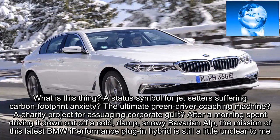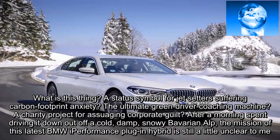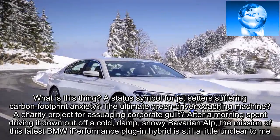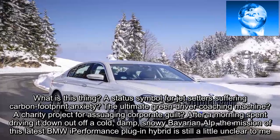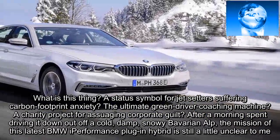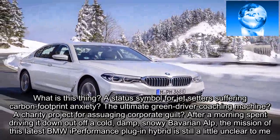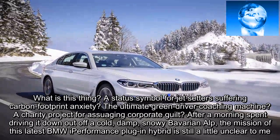What is this thing? A status symbol for jet setters suffering carbon footprint anxiety? The ultimate green driver coaching machine? A charity project for assuaging corporate guilt? After a morning spent driving it down out of a cold, damp, snowy Bavarian Alp, the mission of this latest BMW high-performance plug-in hybrid is still a little unclear to me.